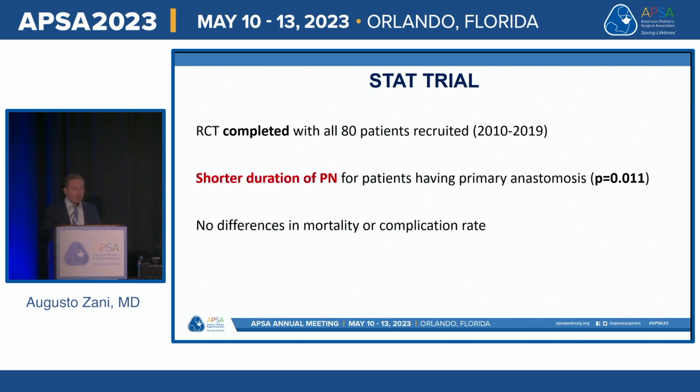Well, I think the biggest success of this trial, as for any trial conducted in pediatrics, is that we managed to recruit all 80 patients that the trial was powered for. It took a long time. The conclusion of the trial is that there's a shorter duration of parenteral nutrition for patients having a primary anastomosis, and this was significant. But there were no significant differences in mortality or complication rates.